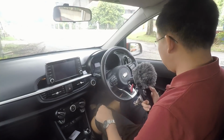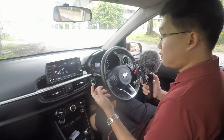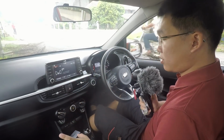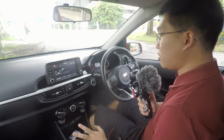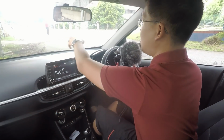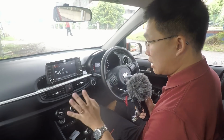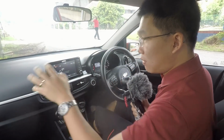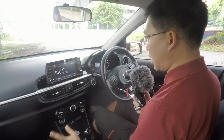Okay, start the engine. Now, as you can see from inside, here's the overall look of the dashboard. Material grades, nothing out of the ordinary you would expect from this segment. As you knock, all these contact points are hard plastics, but they are of a more pleasant variety. When you touch it, it is not the cheap feeling kind of hard plastic.